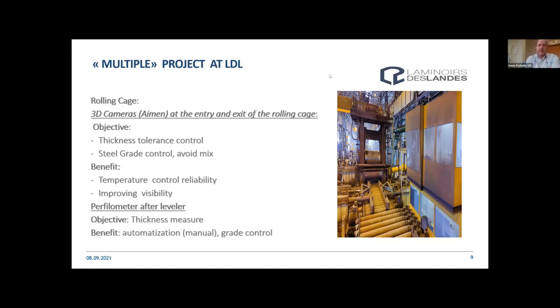We have also installed an interferometer after the leveler. Again, it will help us to measure the thickness of the plate. Whenever we calculate from the slab to the plate, the programming is always focused on matching the norm tolerances, but also with the objective of using as little slab as possible. But it might happen that the calculations are wrong and we don't reach the thickness tolerance. So the more we control it, the better it will be for us.